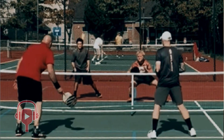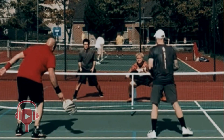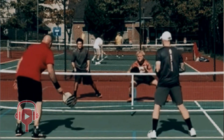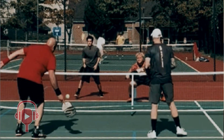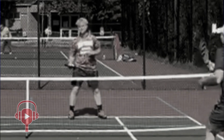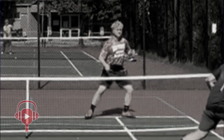Look at how low he gets. Holy hell. Wow, that's like some Pilates going on. Like, this guy is, damn. Wonder how much this guy can squat. I couldn't tell you. At least 8 ounces there.